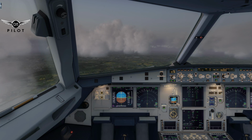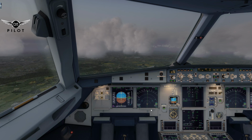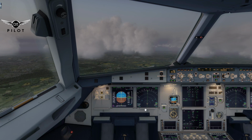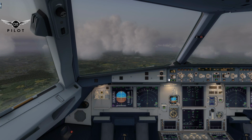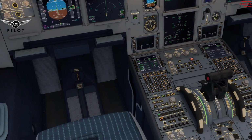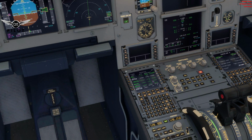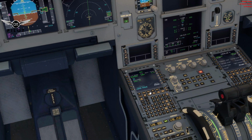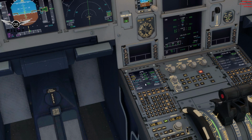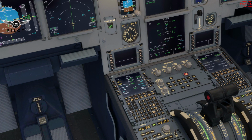Baro reference set and cross-checked, 1016. Okay, folks, we have reached transition altitude, checked, and the QNH has been set. Let's go ahead and configure things here for our arrival. QNH is 1016.